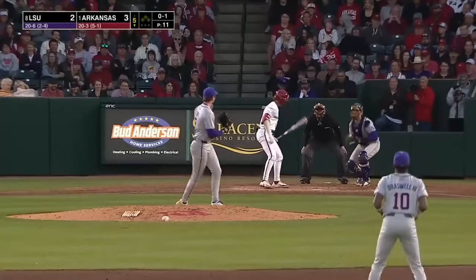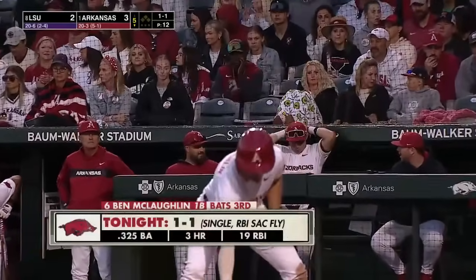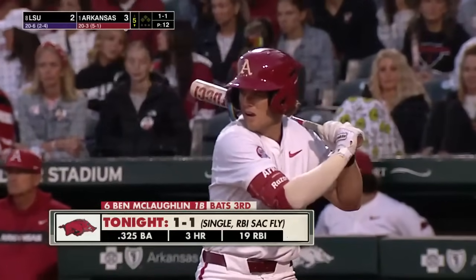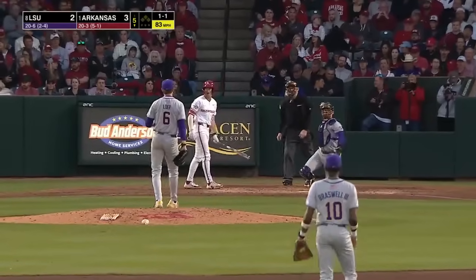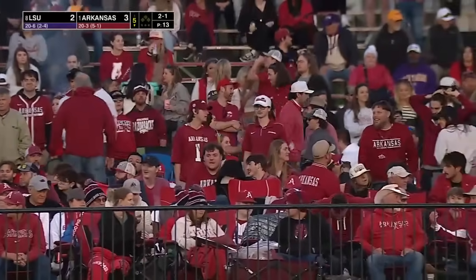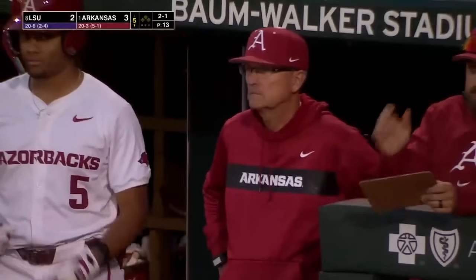0-1 to McLaughlin. What would a national title mean to Dave Van Horn and his fan base, and those that have come so close in the past? I mean, it's the only thing he hadn't done. Take that one win out of it, and Dave Van Horn has had as good a run here at Arkansas as anybody has in the last 20 years.